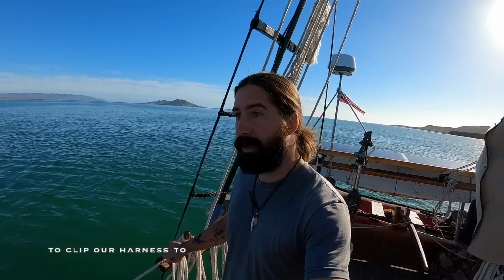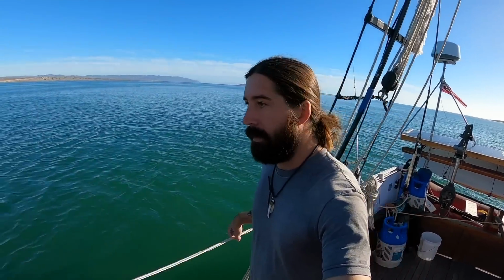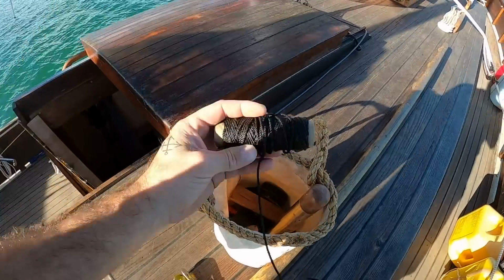I'll do it really nice and secure, and it's going to be to the shroud, so super strong points, so we can just clip in here and our lanyard will just slide along with us. Extra safety on board. Twine.